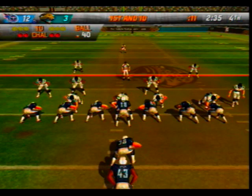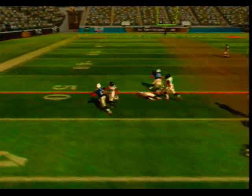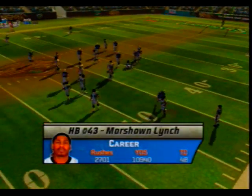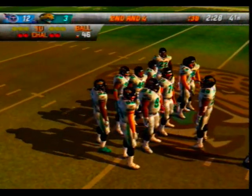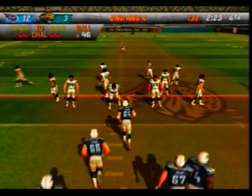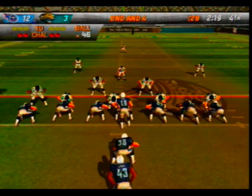The backs are lined up in an eye. Gets the call. Is there for the tackle at the 46. Lynch kept his legs moving, gets 7 hard-earned yards. Almost at the 2-minute mark now. On the 46-yard line. Under 10, 10.